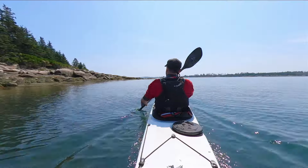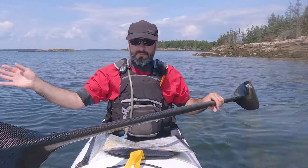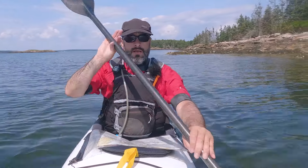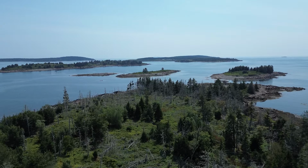I'm at the southwestern side of Barter and just kind of planning my route. I think I'm going to jump across to Thompson and then follow the shore along Thompson until I can jump over to Little Griffin. So let's go see what Little Griffin's like.